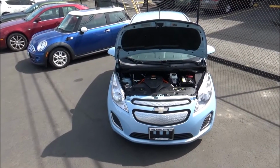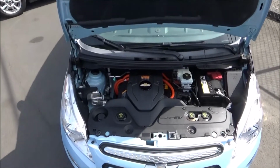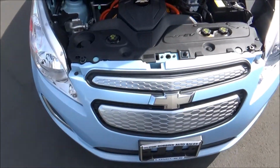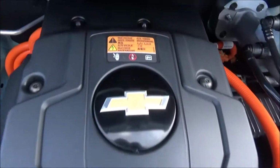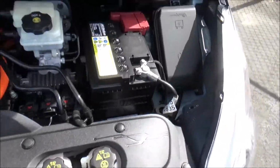The Spark EV's propulsion system includes a permanent magnet electric motor up front and a lithium-ion battery in the back. 2015 models produce 140 horsepower and 327 pound-feet of torque. In favor of a traditional transmission is a single-speed direct drive unit sending power directly to the front wheels.